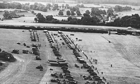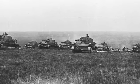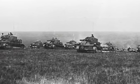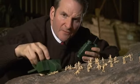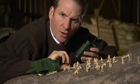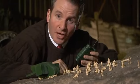However, during the 1920s, Britain's experimental mechanized force came up with a different way of using tanks. Their idea was for old heavy tanks to punch a hole in the enemy's front line, and then for new fast tanks to race through that hole, drive deep into enemy territory, and attack headquarters and lines of communication.